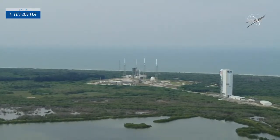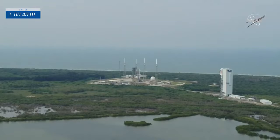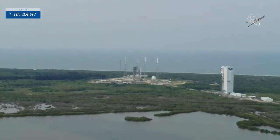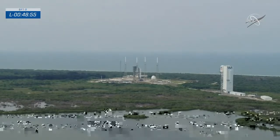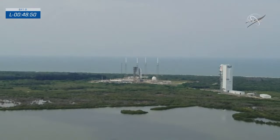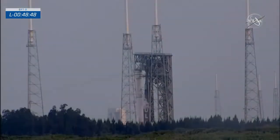There's a distant shot of a launch pad, Slick 41 as they call it. We are L-48 minutes and counting. Just a few miles away from us is our team of launch commentators at United Launch Alliance's Atlas Spaceflight Operations Center, or ASOC.